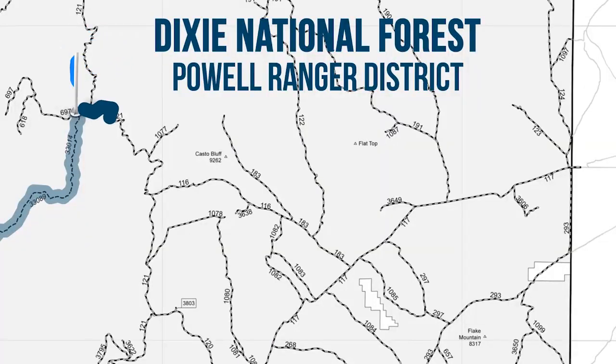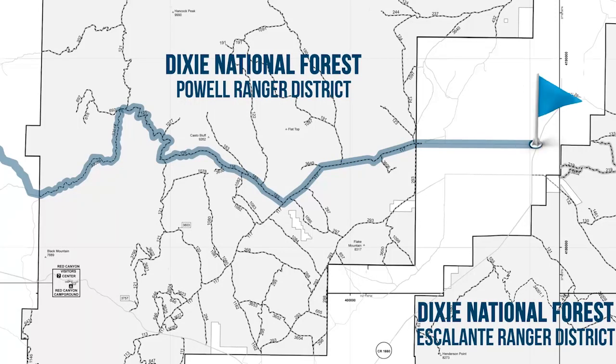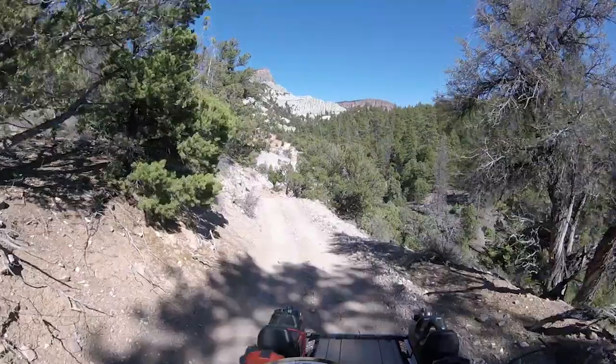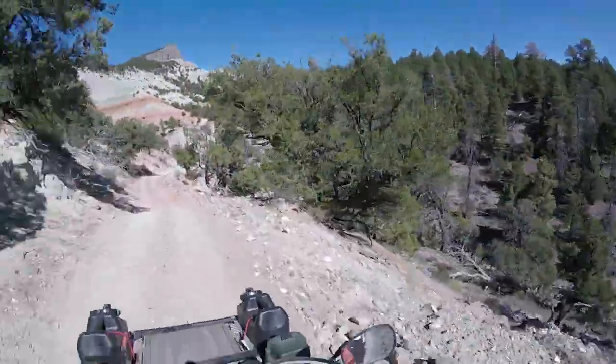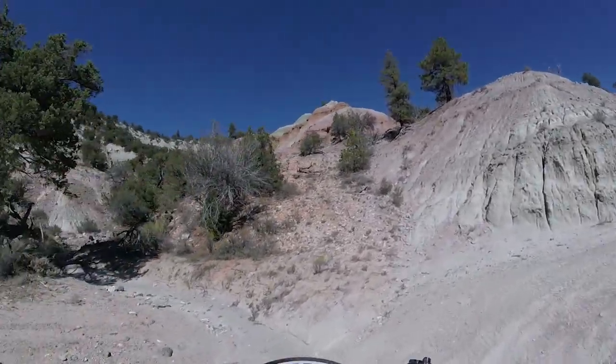From Casto Canyon, we followed forest roads 121, 116, 183, and 117 to reach Johns Valley Road. The scenery doesn't stop when you leave Casto Canyon. This part of the Dixie National Forest offers stunning vistas.